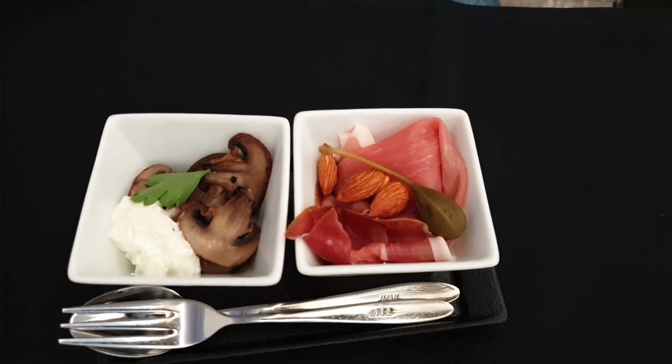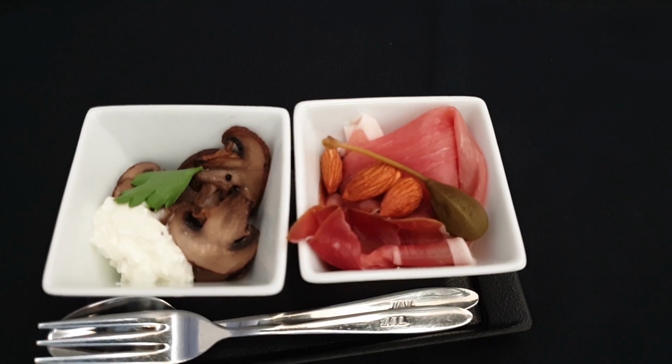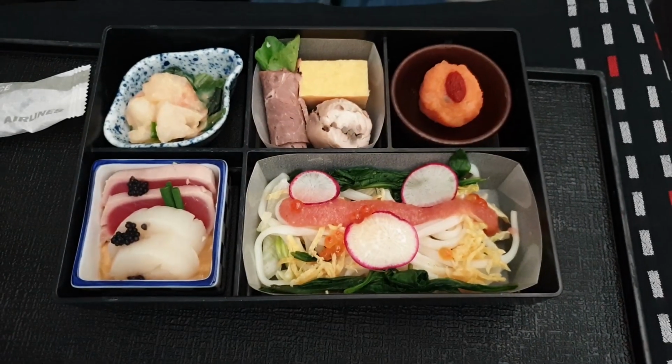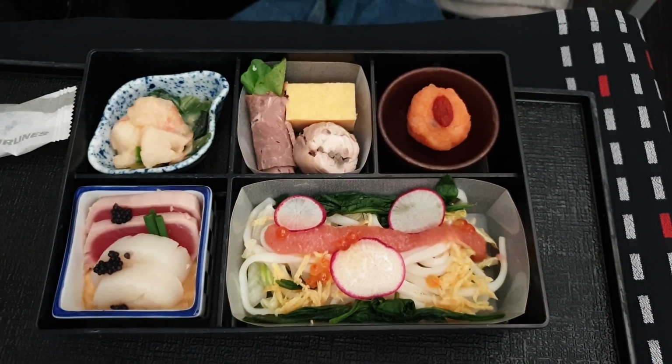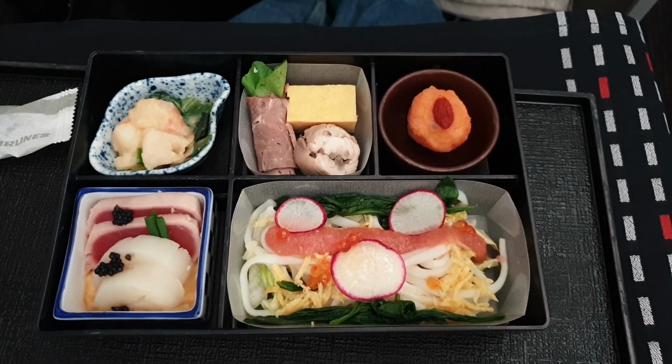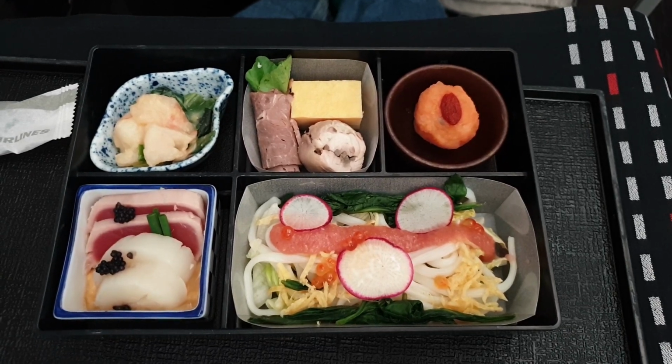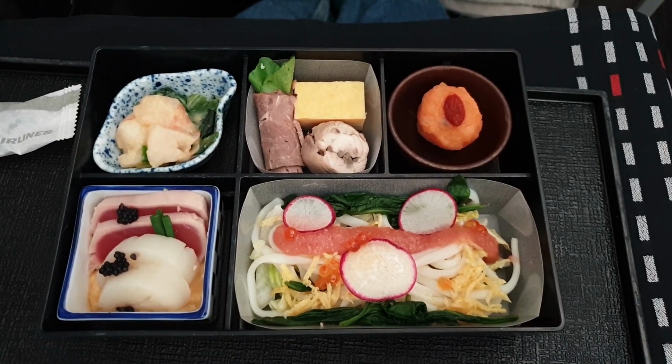First course of this awesome meal was some marinated mushrooms, and also some delicious prosciutto. Next up were these 5 dishes, with shrimp and scallion, some roast beef roll, a chestnut paste, some awesome seared tuna, and the large dish was these tasty udon noodles.